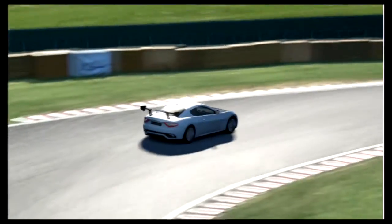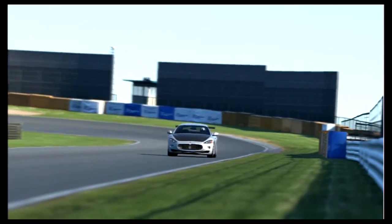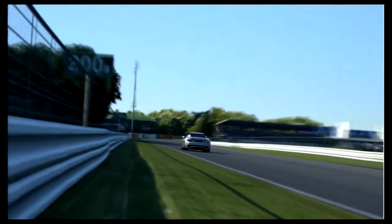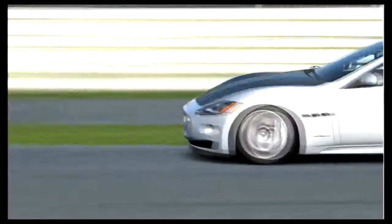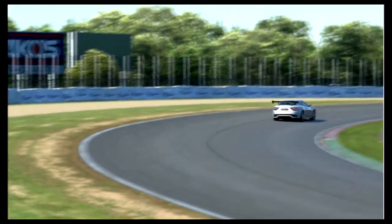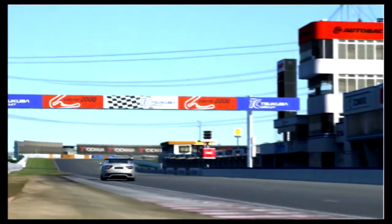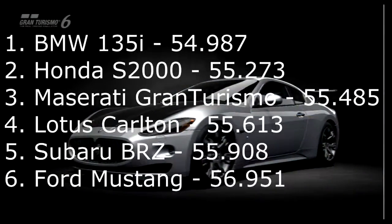But I've kind of made a rule that I can't adjust gear ratios and suspension and stuff, because I want to keep it how it is, otherwise it won't be as fair. So the only thing I would say about the Maserati is that the gear ratios are a little bit too long for a track like Tsukuba, especially. I would have them a little bit shorter, just how it should be.